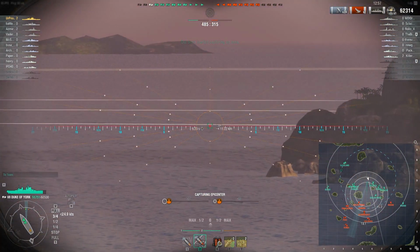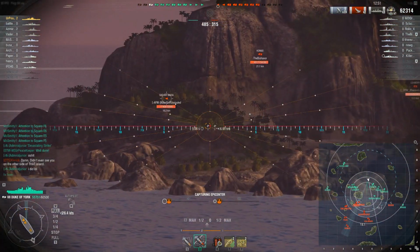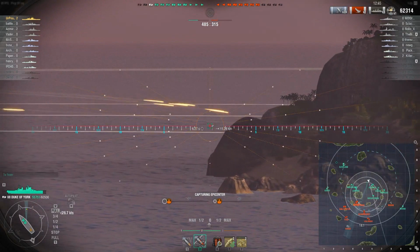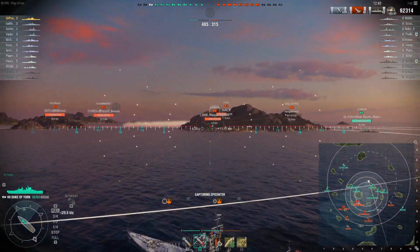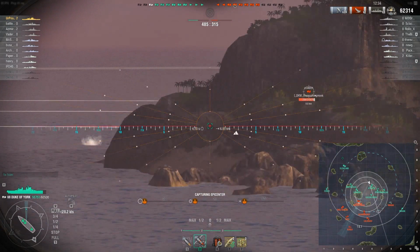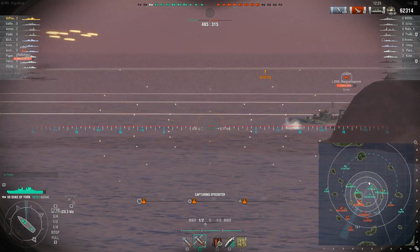Anywho, we're going to keep pushing into the cap here. We're going to try and get ourselves in a decent position, maybe bully this Kajimata around a little bit. But the thing to remember is that ship is very good at killing destroyers or battleships, and those deep water torpedoes are definitely something to be feared. So we don't want to get so close that we get spotted and then end up not having hydro available. So we've got about 13 seconds, which we can use effectively.